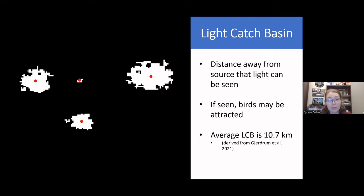This paper was written by Karina Jerdrum et al., and they found that on average for the platforms on the Grand Bank, the average light catch basin is about 10.7 kilometers in radius. And so that's actually pretty enormously far. These little tiny platforms can be seen from 11 kilometers away. So you can see why these might be a problem for birds that are passing through.